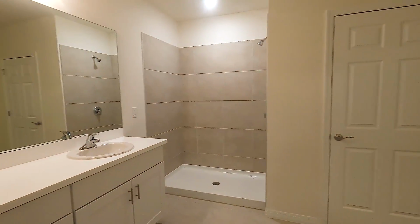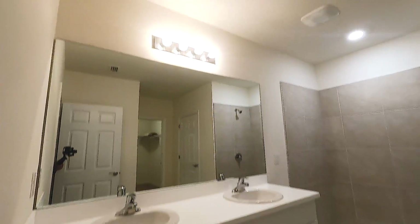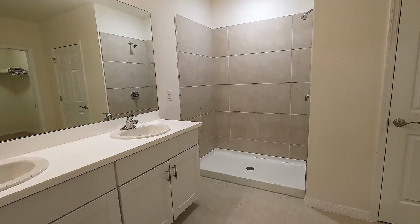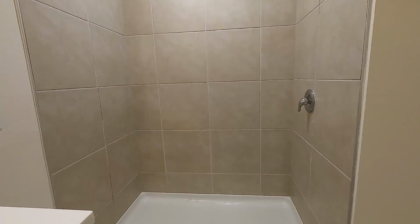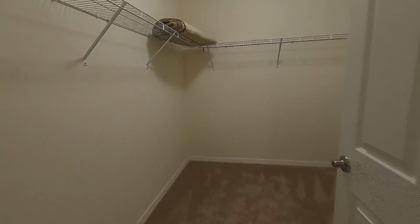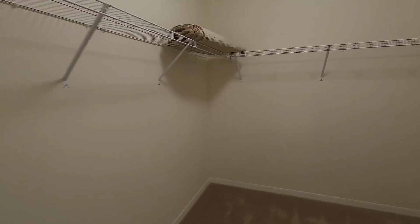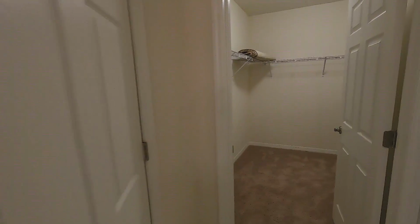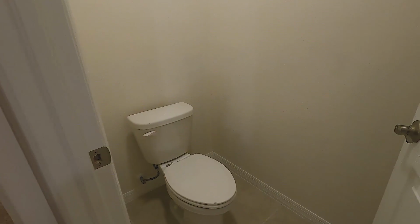master bathroom. You got your double sinks, humongous mirror, lights up there, and a shower with all tile backsplash. It's a pretty big shower. I mean, that's not a small one, believe me. It's really big. And now over here you got your closet. Pretty big size. And over here you got another closet that's a little smaller. Sorry about the lighting again. And over here you got your water closet.